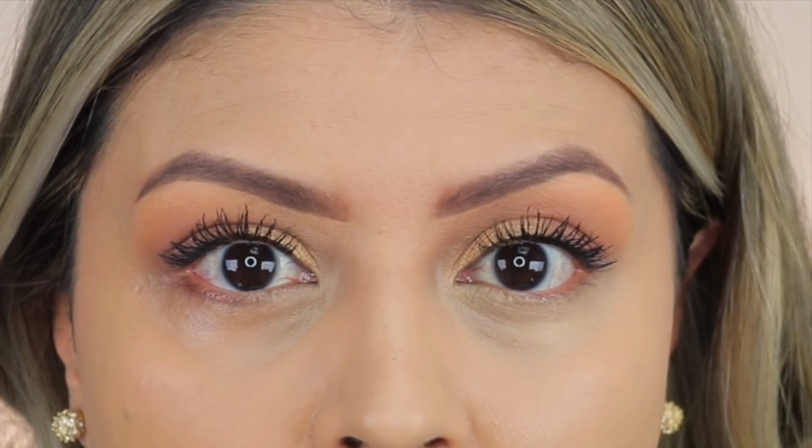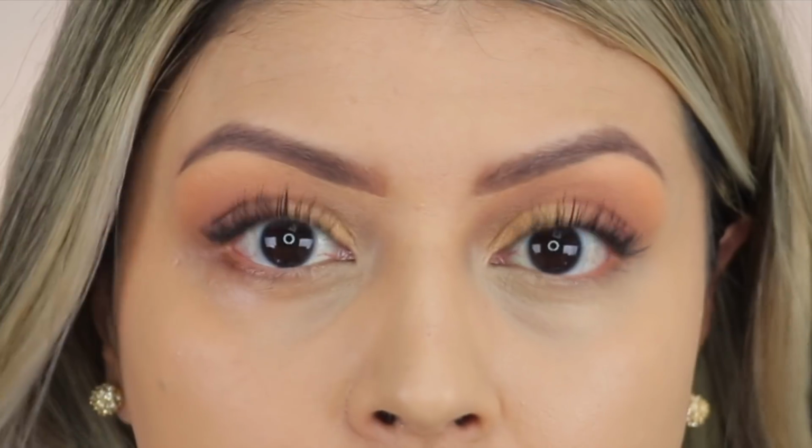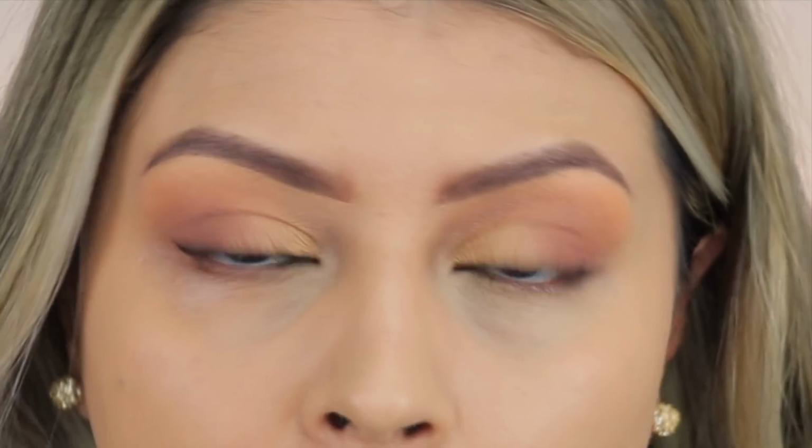All right, so there it is, concealer done. Not providing full coverage, but it looks nice. It looks really nice underneath the eyes. Let me zoom you guys in so that you can get a better look underneath the eye area. All right, so you see that? Looks nice, hydrated, not concealing fully, but that's okay. We'll see how it wears.